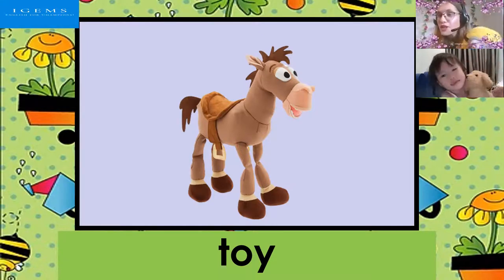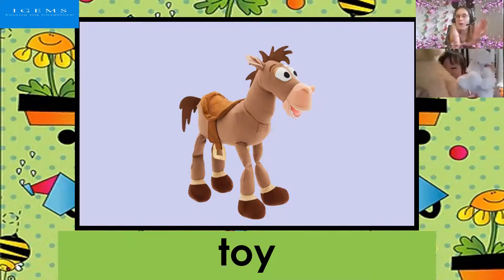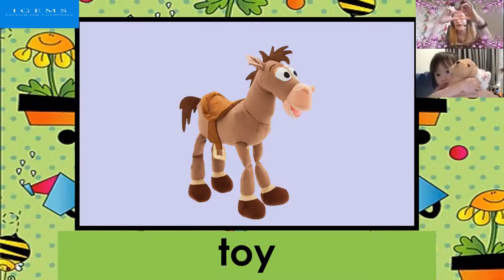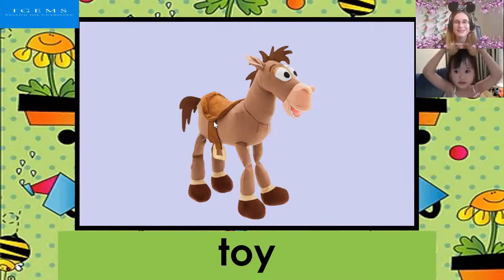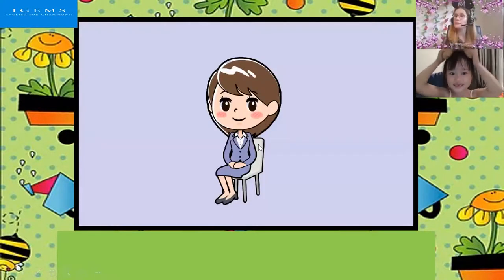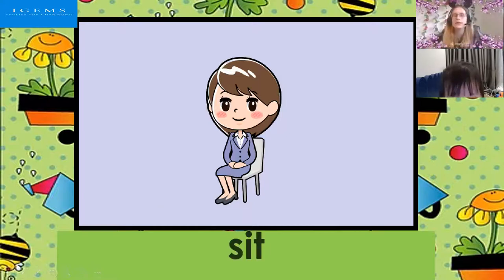You've got another doggy. Two dogs. Oh, and it's your favorite toys? Is it your favorite? Yes. Very good. I love it. Good job. Oh, what is this? She has long hair. Is it a boy? Girl. A girl. Good job. And what is she doing?